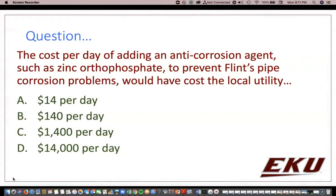So your answers were $1,440 or $1,400 or $14,000. The correct answer was about $140 per day. This whole thing could have been averted.